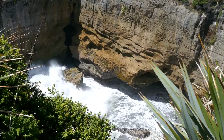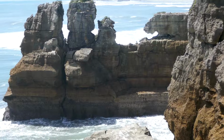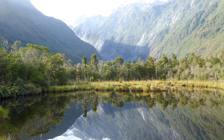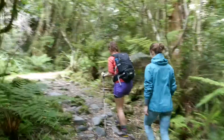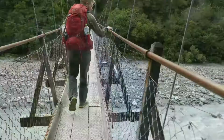Here's a face. Here's a fish. And here's, what is that, a tiger? Rat? Like a lion? Something. A lion rat cat? Lion rat cat. Today's the day that we're going to be hiking up there. And we just came across this five minutes in. I'm not sure about this.